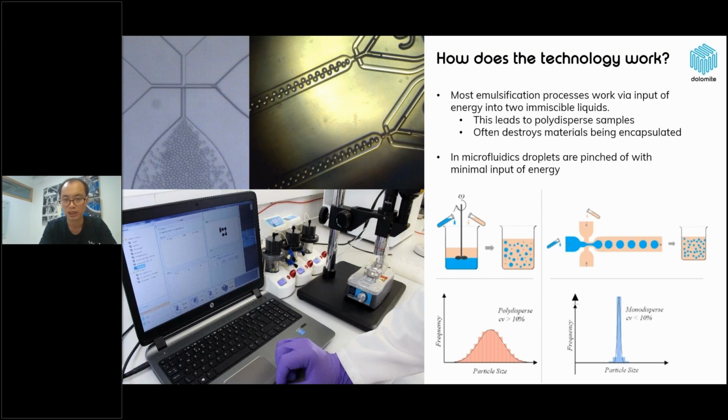With microfluidics, the droplets are pinched off with minimal input of energy. So a tiny reaction volume is feasible with minimal waste, and it can provide excellent size distribution with consistent process conditions. And because the input energy is small, the process is scalable by numbering up. It's easy to scale up the process using microfluidics.